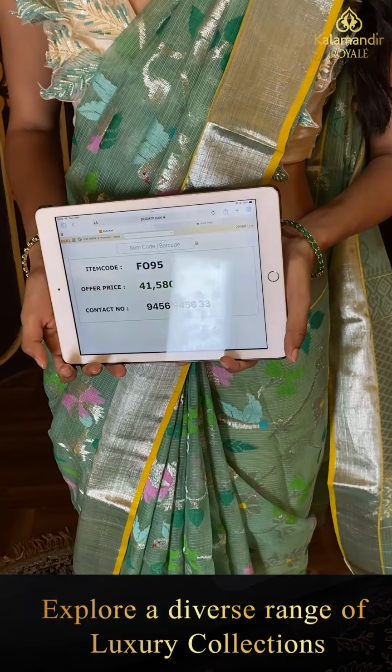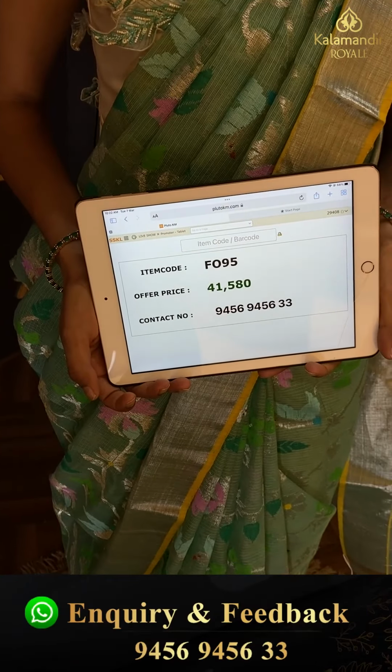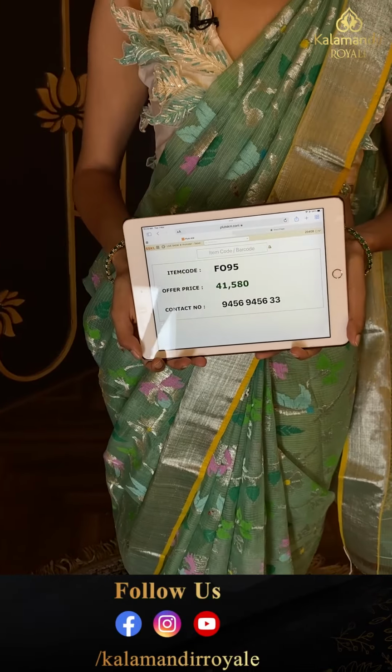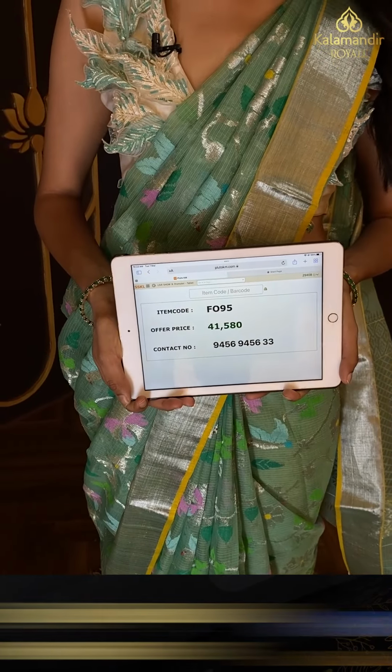Coming to the pricing details, item code F095 and today's special offer price is 41,580 rupees only. To make this beautiful saree yours, you can WhatsApp us at 9456945633.